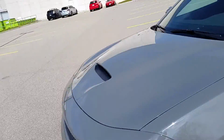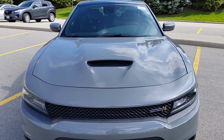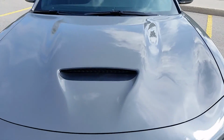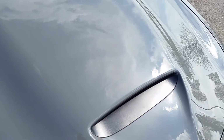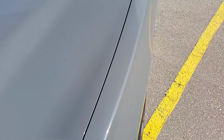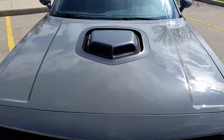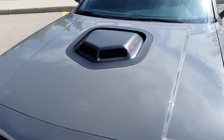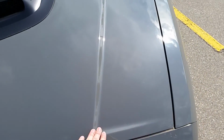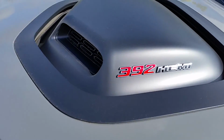Now for the hood look, this has the same hood as an SRT would or a Hellcat. Just the difference with a Hellcat is it has the other two air intake holes here for the engine for cooling right on the sides there. However, this hood is actually different. You can only get this hood on a shaker RT or a SCAT Pack shaker, and it has these nice rivets here, which I like. These indents, they look nice. And obviously on the shaker it says 392 Hemi.